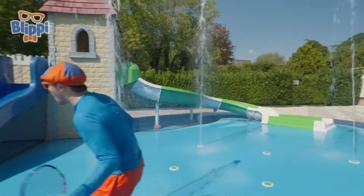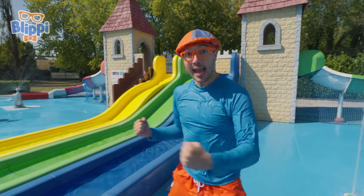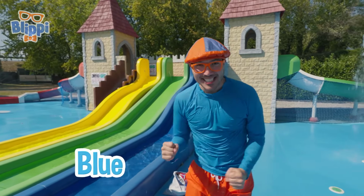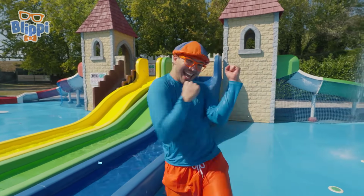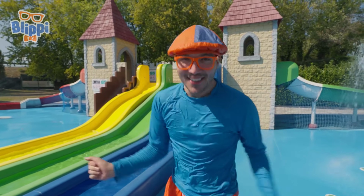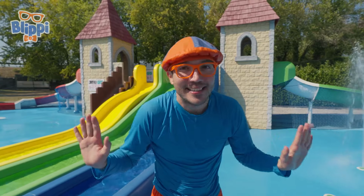Do you see it? Whoa, slides! Yeah, look! A yellow, green, and blue slide. Yeah! But which slide should we go down? Oh, I have an idea. Can you guess it? Okay, I'll give you some hints.